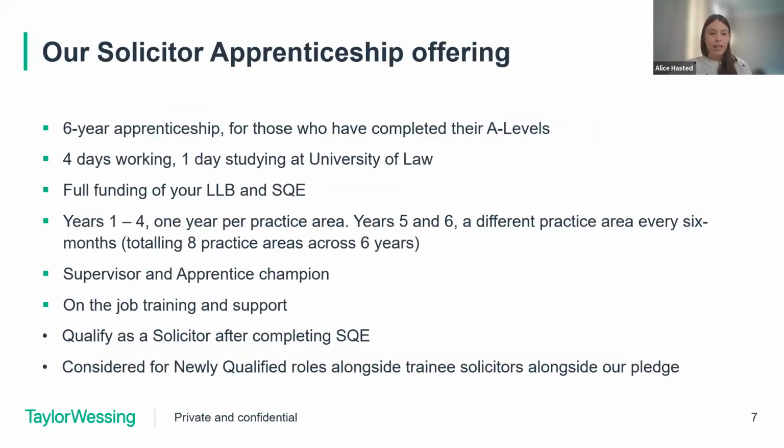And in that vein, I wanted to share with you our solicitor apprenticeship offering to give you an idea as to what being a solicitor apprentice would involve before Daisy brings that to life a little bit more. So as I mentioned, this is a 6-year apprenticeship for those who have completed their A-levels. To highlight at this point, you cannot have completed a degree to do a solicitor apprenticeship. There are some firms that would offer a graduate solicitor apprenticeship, which is for those that have completed a university degree.